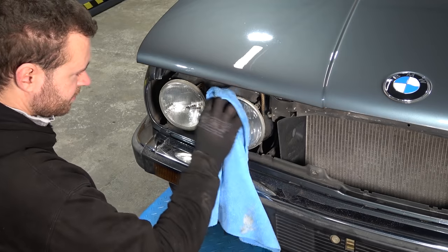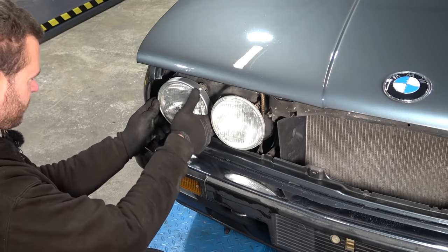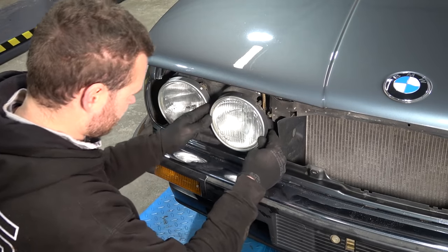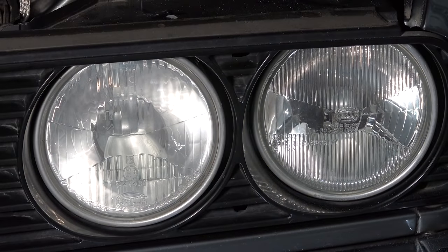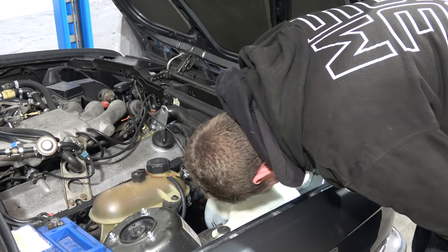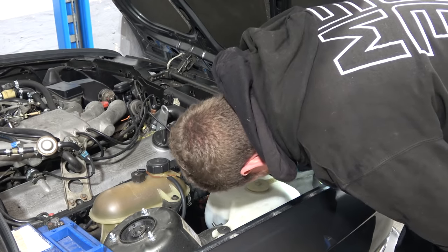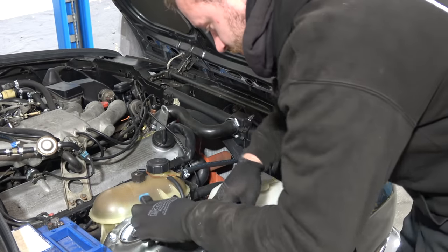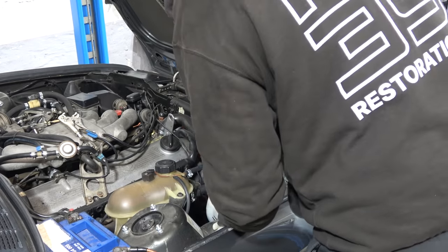A little bit of cleaning. Beautiful. Very small, subtle detail, but makes all the difference for the front end. Let's confirm that I got wrong bulbs as well. Ah! Come on, you bastard. Well, the washer bottle. Looks like I got the right one. So that's all of the bulbs replaced.